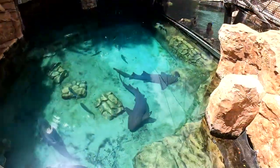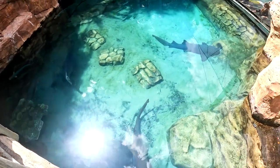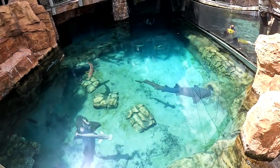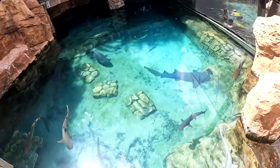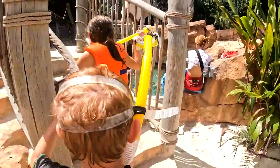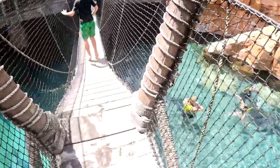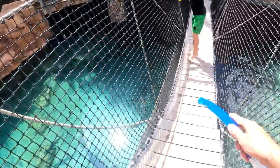Yeah, here's the sharks. You've been here all day, man. Look at that big guy over there. Me and Owen saw the sharks. We swam over there to that glass wall. Let's see that right now. Hey, let's walk across. So this is where we can snorkel over here, and then over here is where the sharks are. So there's like a barrier right here.